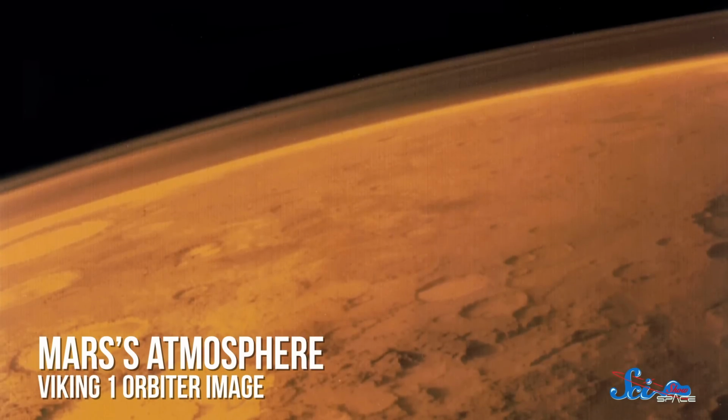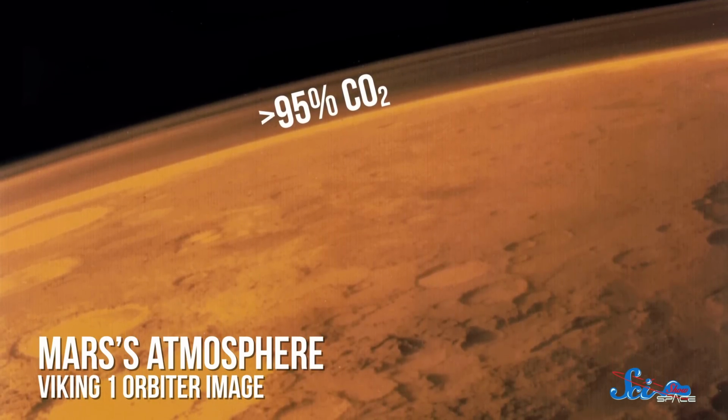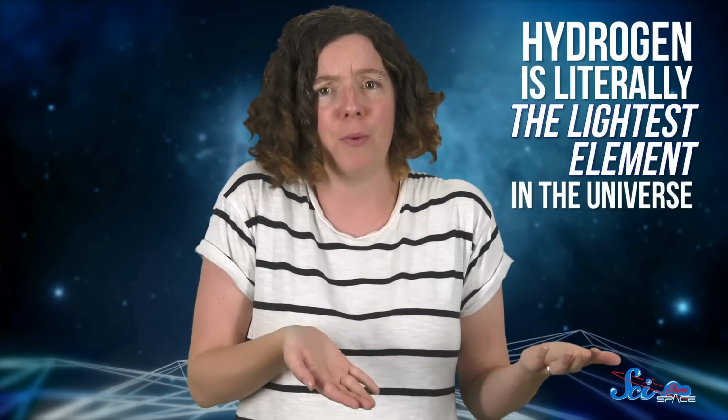For one, you wouldn't even need to bring one of the ingredients you need for this reaction. The Martian atmosphere is more than 95% CO2, so it naturally supplies all the carbon dioxide you could ever need. Unfortunately, there's far less hydrogen on Mars, so you would have to bring that from Earth, which could get tricky. But if nothing else, hydrogen is literally the lightest element in the universe, so you at least wouldn't have to worry about it weighing down your rocket too much. And besides, dragging that hydrogen around would be totally worth it, because if you have methane, water, and energy, you have almost everything you need for a Mars colony.